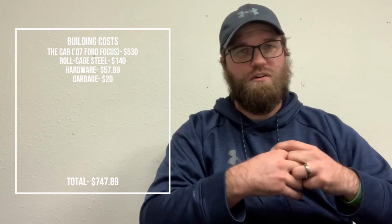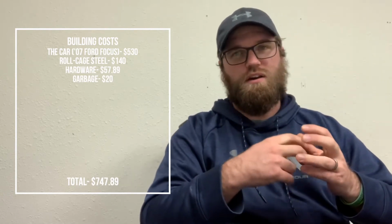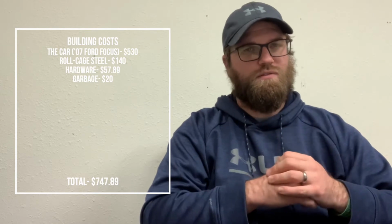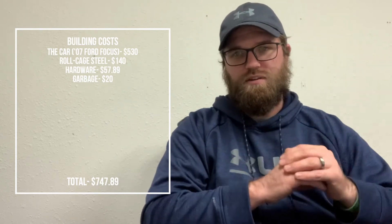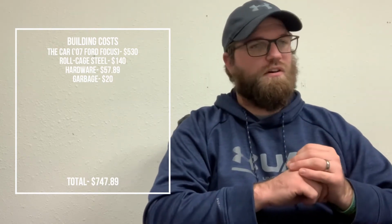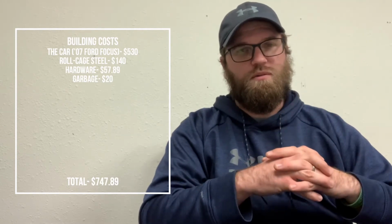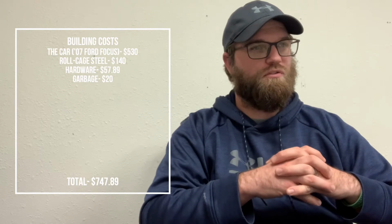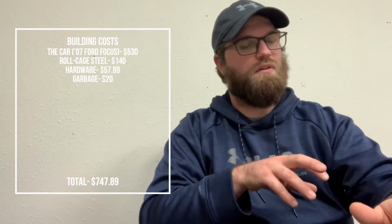And unfortunately, the dump prices are really high. Last year I went and took a truckload in for like $10. For some reason, I don't know the prices all the time, but it costs a $20 minimum at the dump I went to, so that cost me $20. That was kind of unfortunate, but it is what it is.